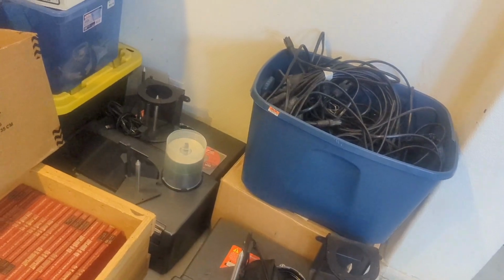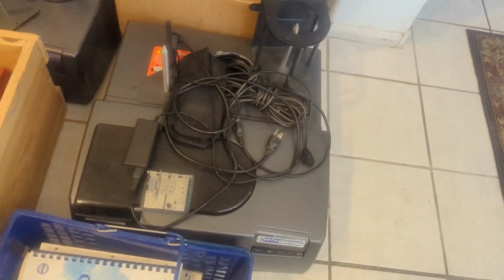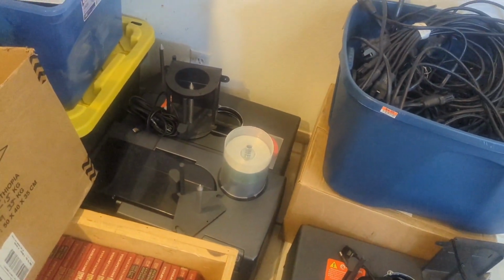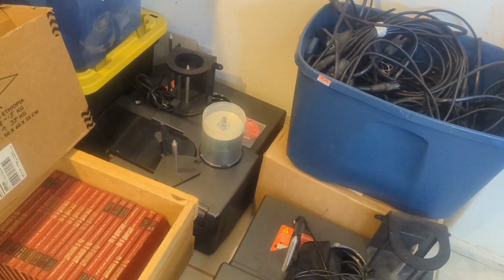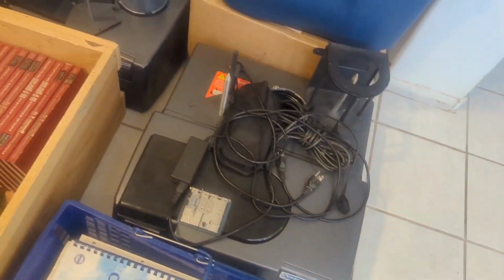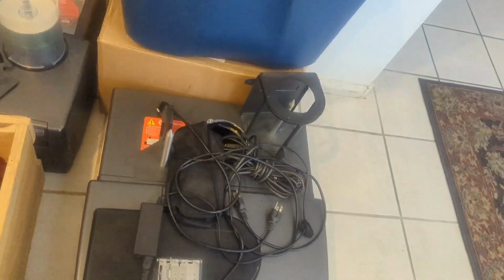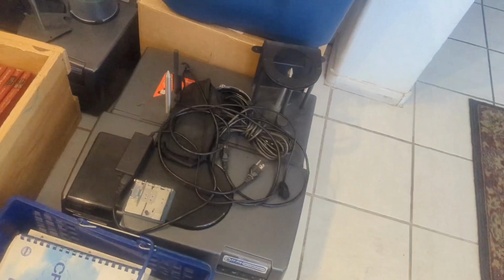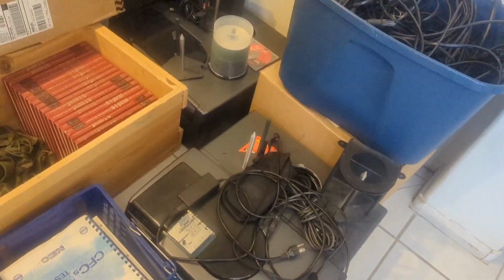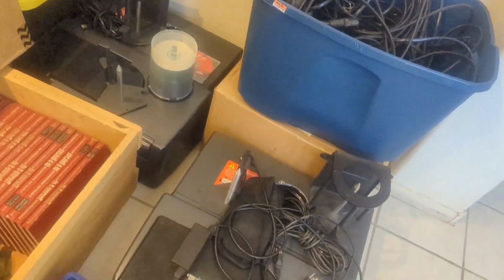But these two DVD/CD label printers, I just want to do a little more research on those and test them out, because the original owner told me that the only thing that he believes is wrong with these is they just need new printer heads, but they have new ink in them. And I just want to do a little more research just to make sure that that is the issue. And I might be able to still squeeze a little bit more out of what I want to get for these, instead of just listing them as parts and repair only, just not working at all.